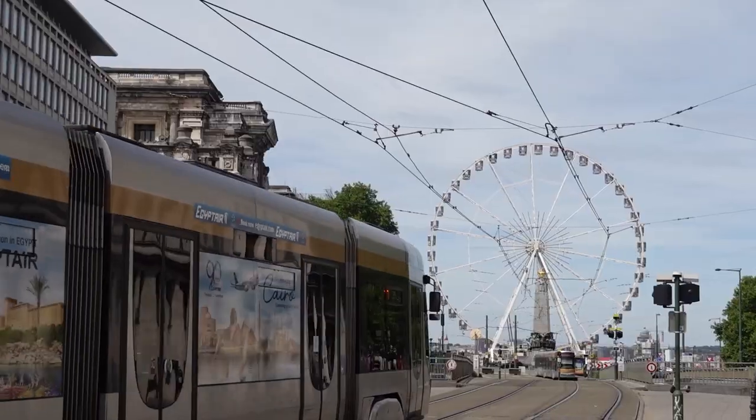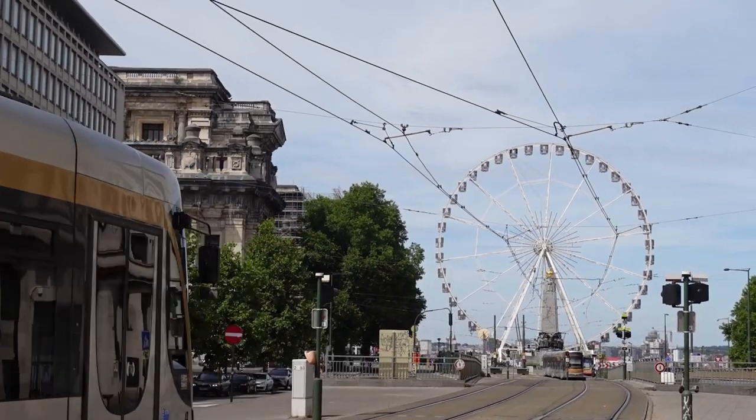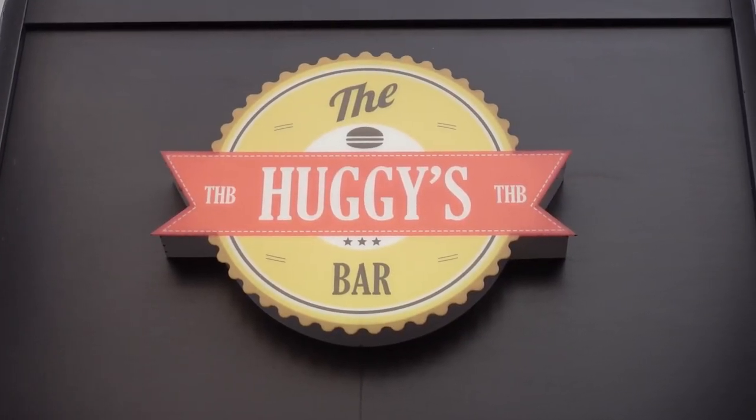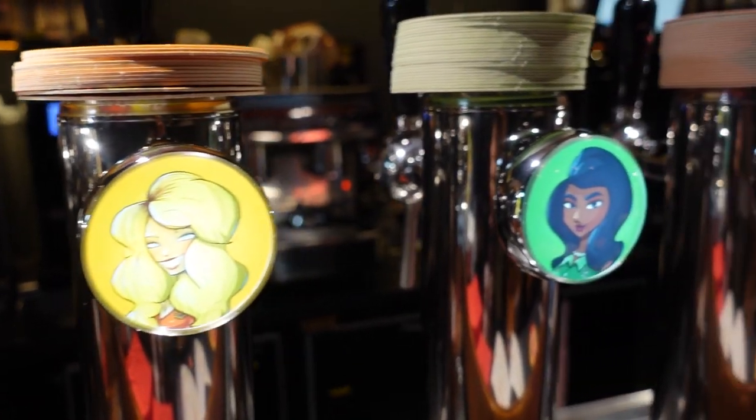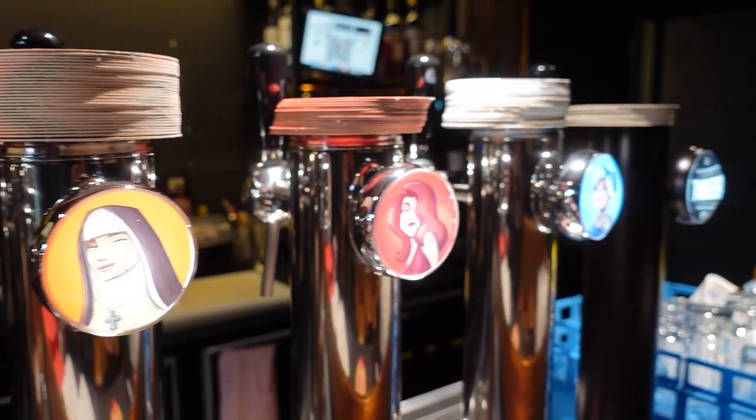When I was here in Brussels the last time, this thing was under construction. The massive Ferris wheel in front of the Palace of Justice. Don't judge me for eating at a place named Huggies. Wow.